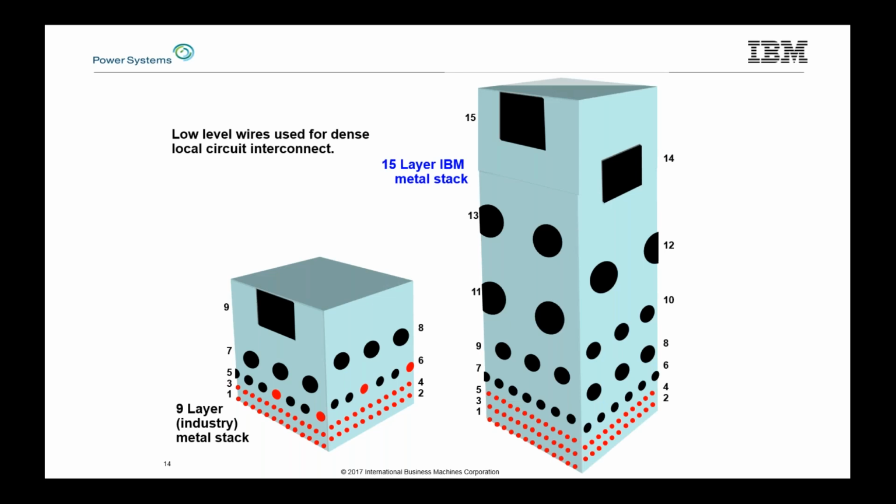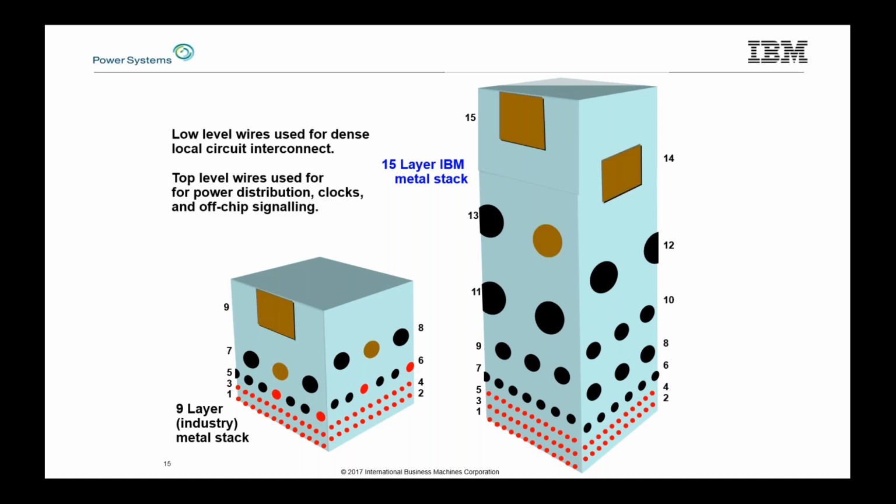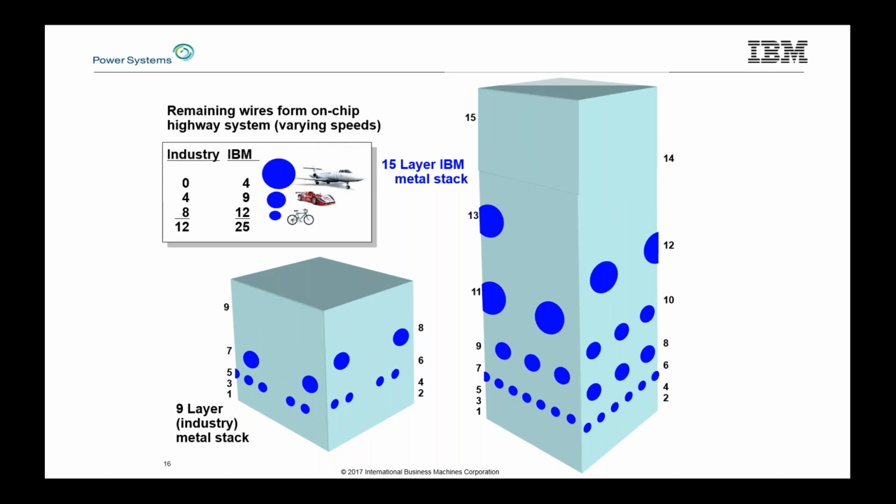The lowest level wires on a semiconductor board have to be used to connect the circuits to one another. They aren't being used to run your data or run your operations, okay? So that has to be done. Everybody has to do it, so about the same amount of space on the chip has to be used, okay? Then there's the highest level stuff that's used for distributing power, keeping things in sync, etc. Again, it has to be done, but it's not carrying your data. So what's left over on this chart is the black stuff. Now we're going to turn it blue and remove everything else.